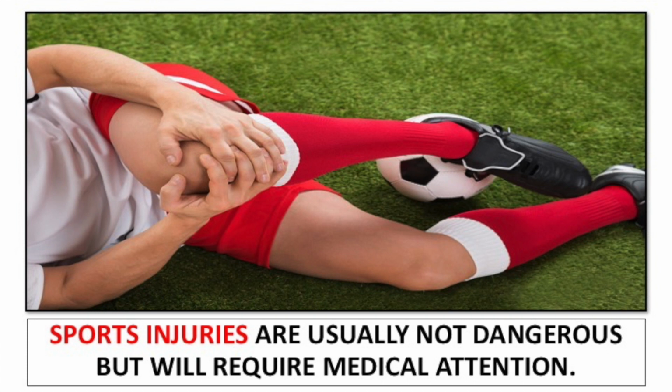Sports injuries are usually not dangerous, but will require medical attention. So the name here is the giveaway. Sports injuries. There's something that happens, an injury, when we're playing sports. Such as the boy in the picture here. What sport is he playing? Football. And what body part has he hurt?